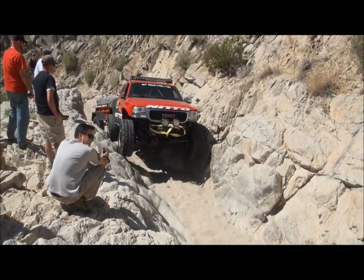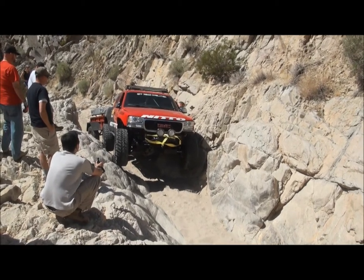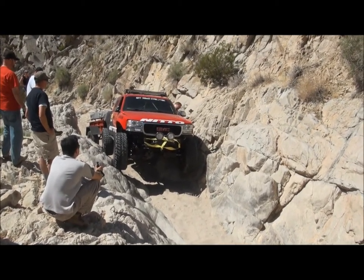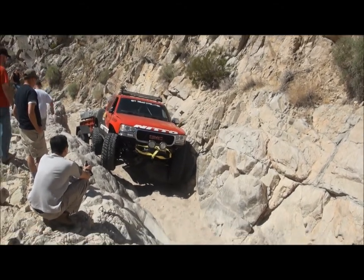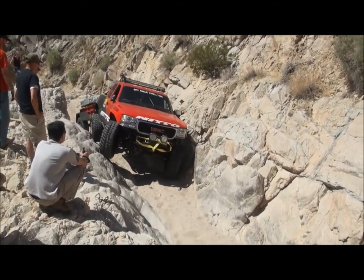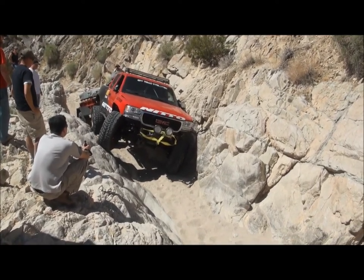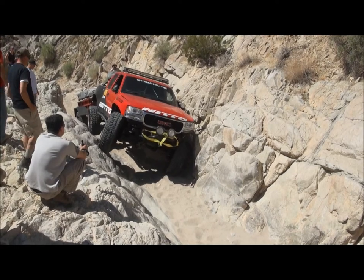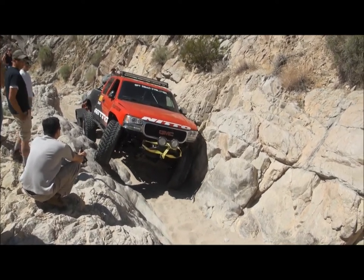No! That's what got you in the predicament. We need to get your wheels on the wall. Your passenger needs to go on the wall. There you go. Not too much. There you go.